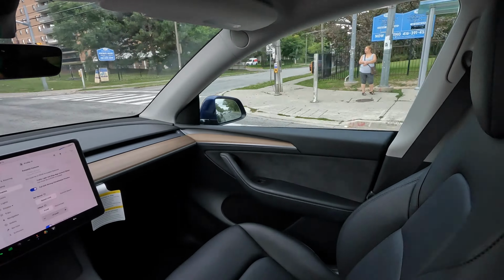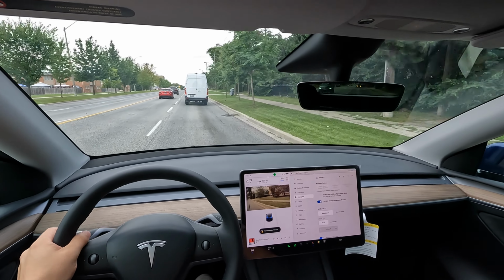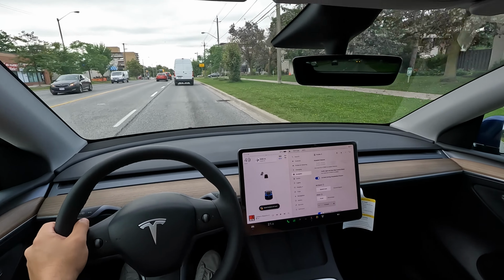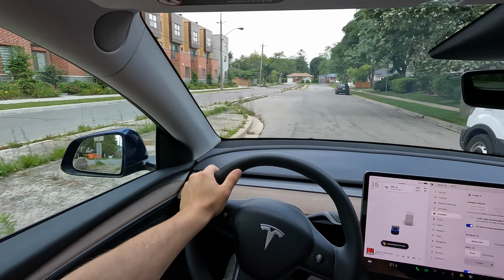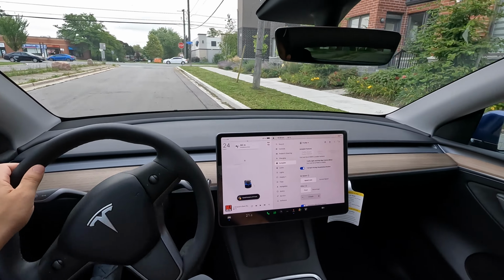Well, let's get in the right lane here. I don't like how it says full self-driving mode's a beta. That doesn't make me feel confident in the full self-driving mode that it's only a beta. Let's pull in here. Turn around here. Oh, steering is tight. Okay, I like the steering. Steering ratio is very tight.